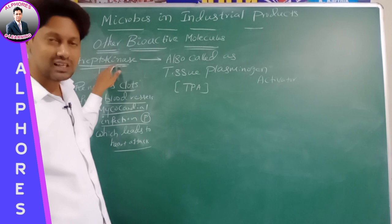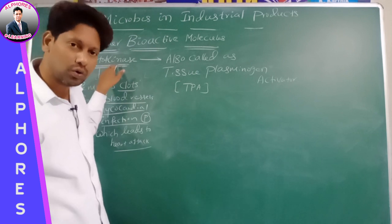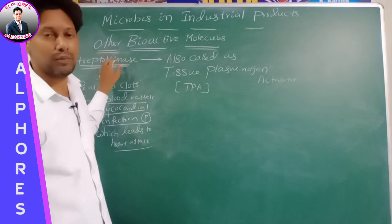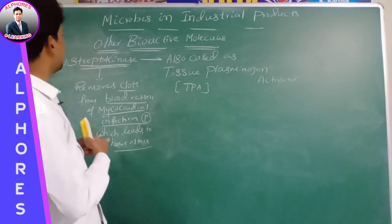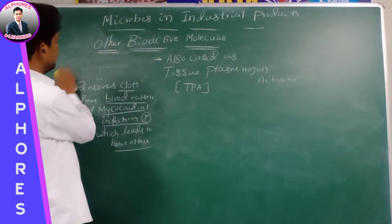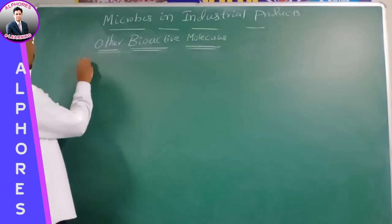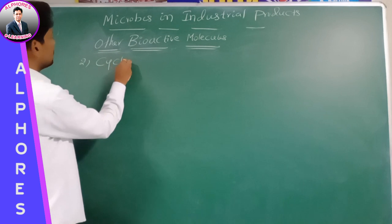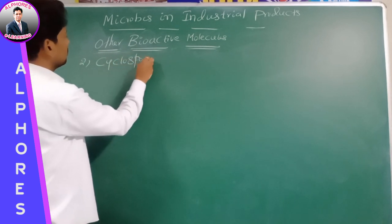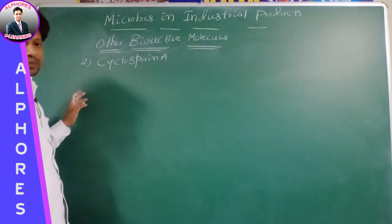Streptokinase acts as clot buster, extracted from Streptococcus bacteria, a prokaryotic organism. Is it okay? Right. Now go for number 2. What is it? Cyclosporin A.